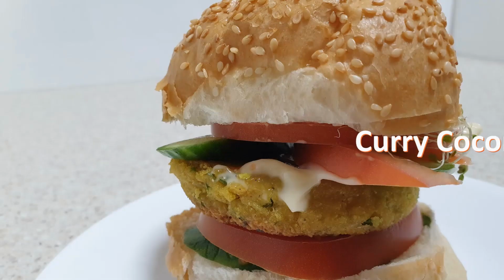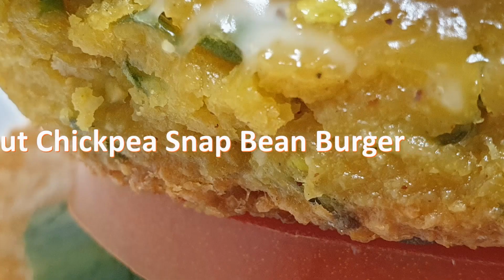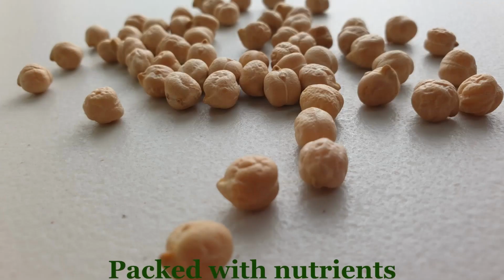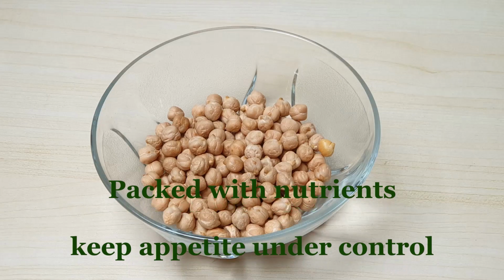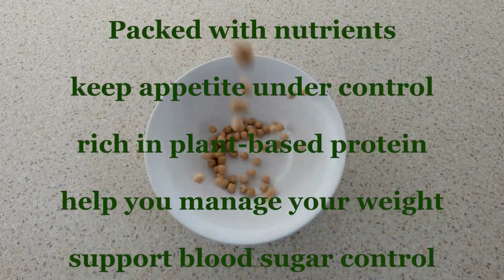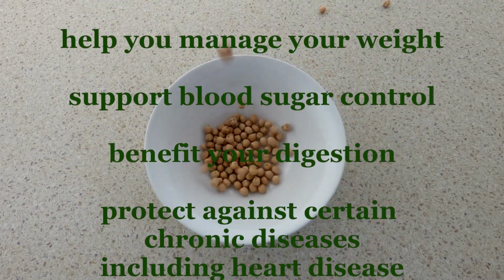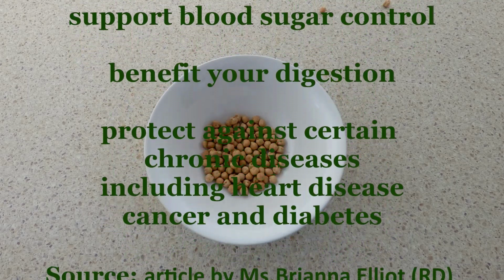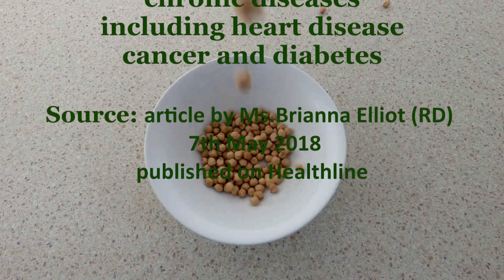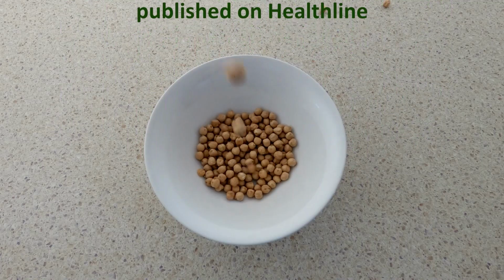We are now making curry coconut chickpea snap bean burger. Before we start to use these amazing plants, you might want to know how nutritious these plants are. Chickpeas are packed with nutrients. Chickpeas may help keep your appetite under control. They are rich in plant-based protein. Chickpeas may help you manage your weight. Chickpeas support blood sugar control. They are high in fiber that may benefit your digestion. Chickpeas may protect you against certain chronic diseases, including heart disease, cancer, and diabetes.